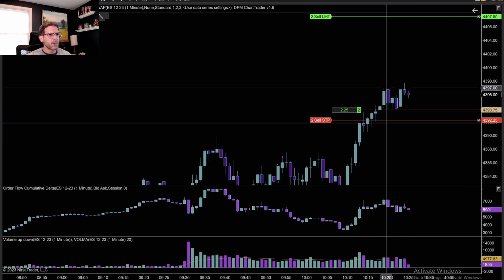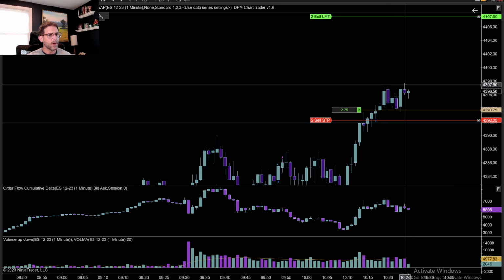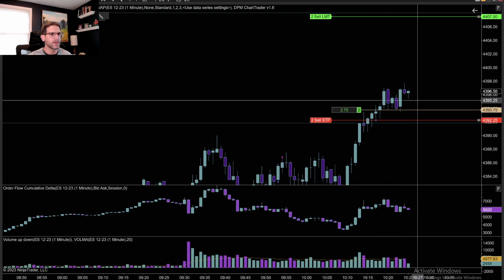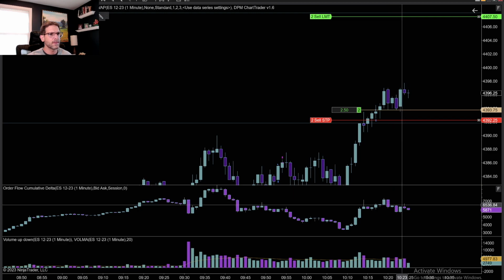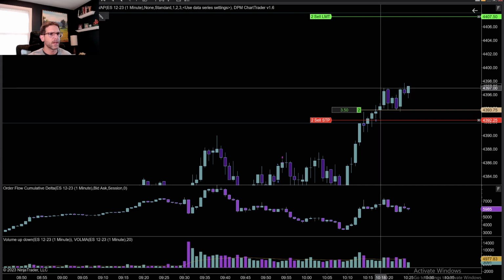So I'm tempted to bring my stop up underneath this swing low here. We did make a new high, but it's not super convincing. We pulled right back inside of this little range here. So I'm just going to give it a second. Again, this delta is a little bit concerning. Yeah, we'll just play it kind of one moment at a time here.